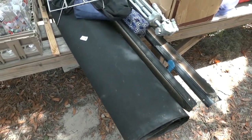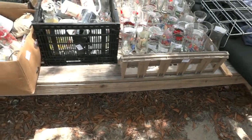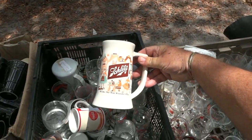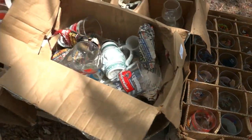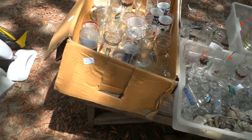There's a tonneau cover for a 5.5-foot bed. We have glasses right there, collector glasses, collector mugs, and there's a lot of good ones in there. Schlitz, the beer that made Milwaukee famous. And look at all the Coke glasses in there, and Budweiser, and all the good ones. Shot glasses, a whole tub full of shot glasses.